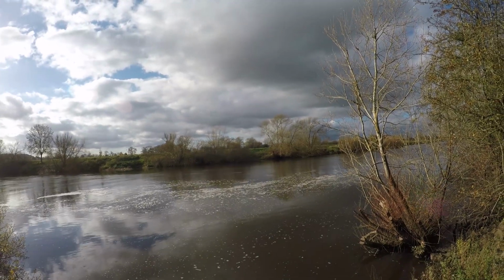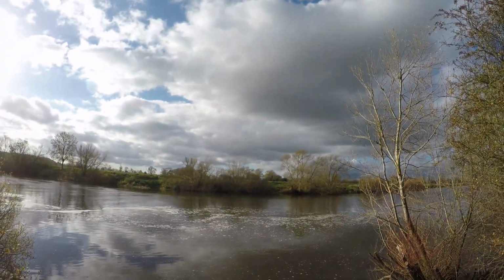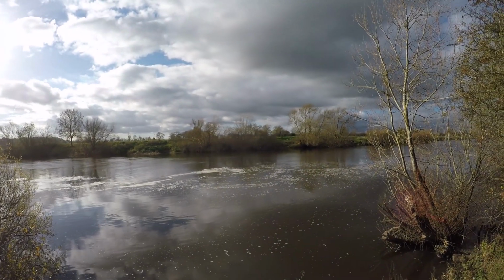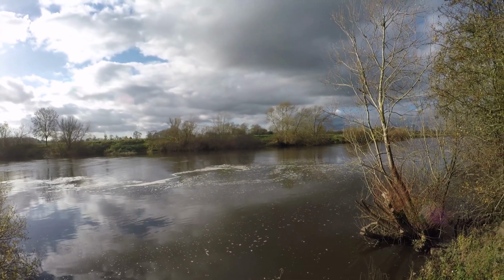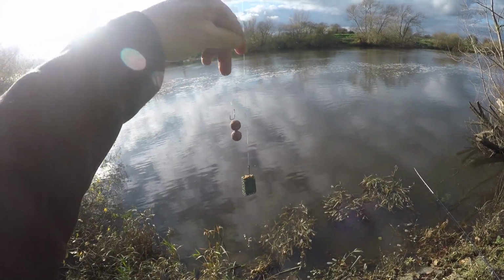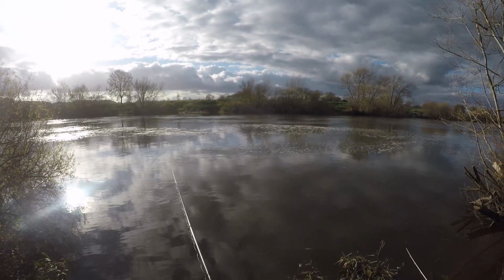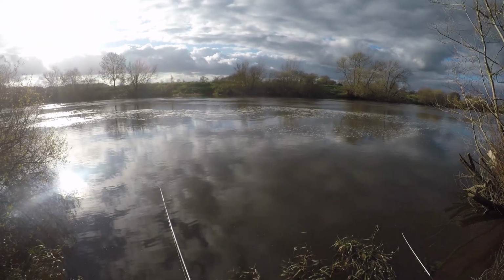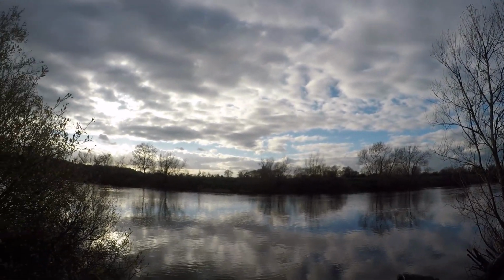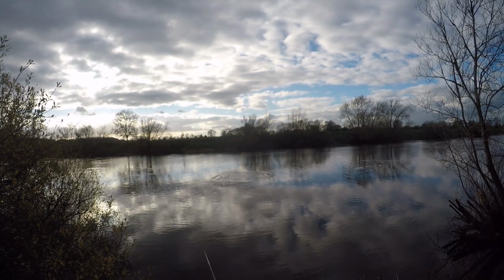The water wasn't quite as high as the trip that I've just shown you, so I was baiting up a bit further out, just on the edge of the main current. As bait, I was trying two 15mm fishy boilies. I didn't catch anything on my first couple of casts, but I kept persevering.